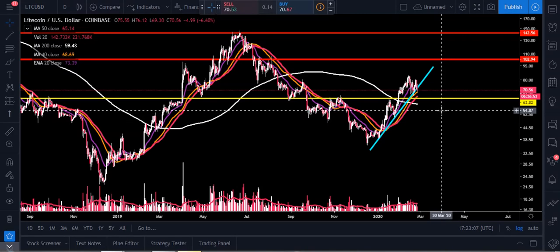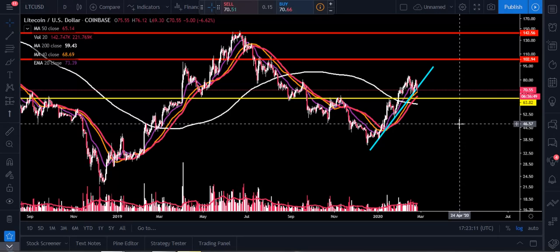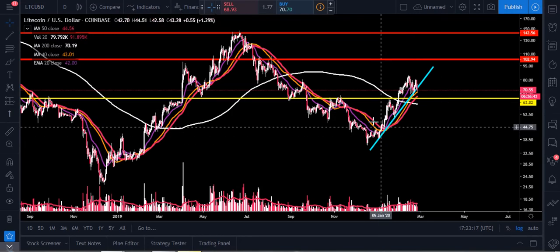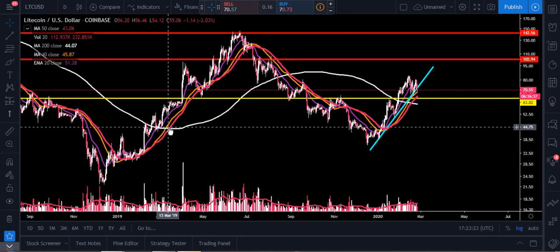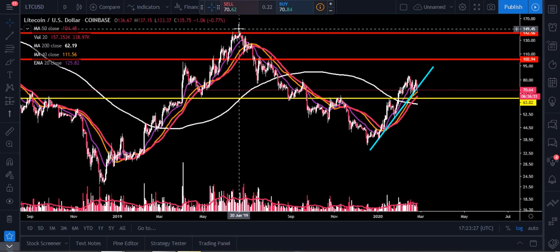Also, we don't want to be dropping down below this 50 moving average and this 200. We've finally gotten back up above those. We've been trading up above them for almost a month, and that's important. And we've also had our golden cross, which shows the momentum is still up. These things are important. Just like when we had the golden cross back here, we were around $44 when that took place, and we ran another $100 after that.